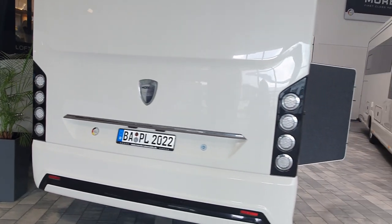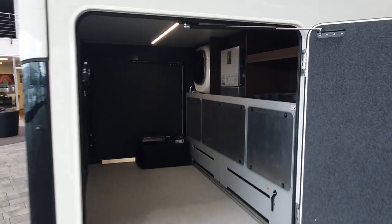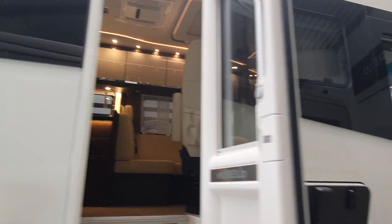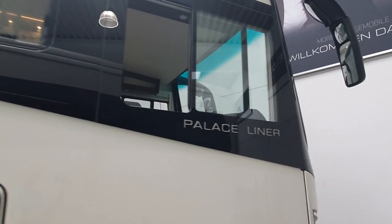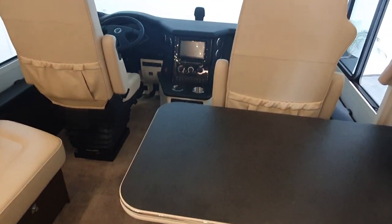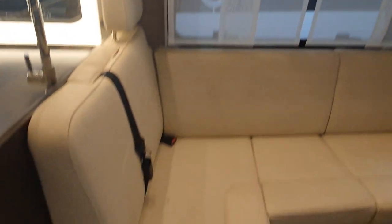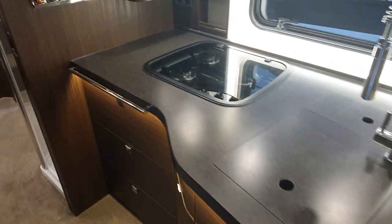So whilst I'm here, I'll show you around one or two other vehicles, such as this one here, the Palace Liner. For an approximate price for something like this, you're looking at around, kickoff's around €500,000. Kickoff, I said. I didn't say that was what this one here is gonna cost. So it's got a similar layout at the front. We've got this carpet. Kitchen's almost the same.